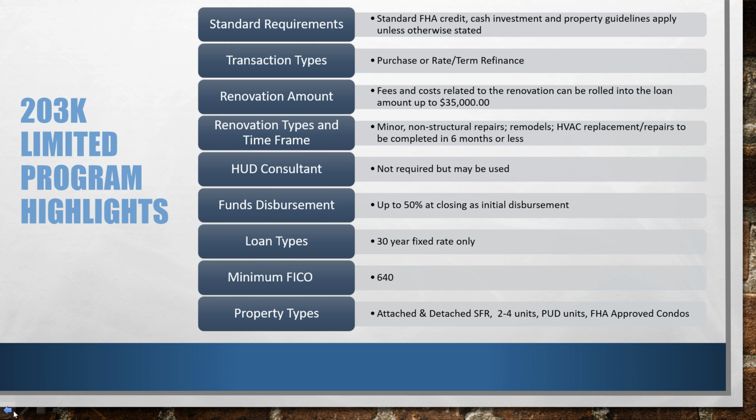The types of renovations are typically going to be minor. Non-structural is really the key here. We're not altering or changing walls, we're not blowing walls out. It might include HVAC systems, and typically things that need to be completed in 6 months or less. HUD consultant: HUD means Housing and Urban Development. On the full K, the long drawn-out 203K, that's when we need a HUD consultant, because these projects tend to be very comprehensive. We need to hire this HUD consultant to make sure that all of the plans and specifications for a complete remodel are in order. That's not what we're talking about tonight, but I did want to point out that these programs don't need that HUD consultant, so we can get the loans done a lot faster.